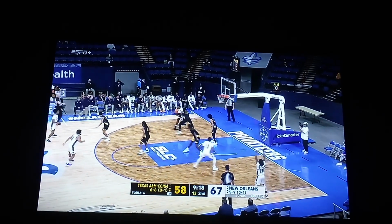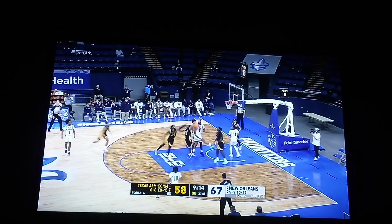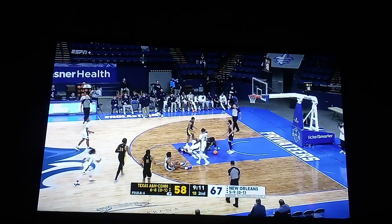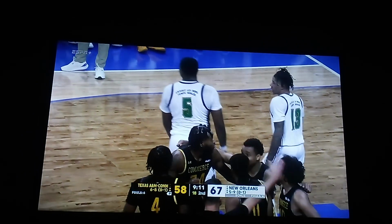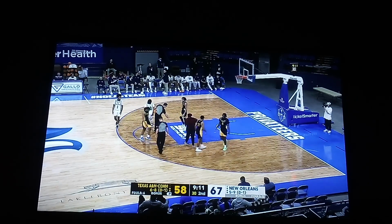Brewer versus Jackson. Baseline left, Jackson backs down, spins to his left, line drive won't go. Rebound Jones, who falls and then loses it. And a dive on the floor after the fact, and we have a whistle. Hustle points, floor burns again for Jones, and the foul will go against New Orleans. Team fouls now even at 6, as Jackson wound up falling on top of Reeves, after he dove for the loose ball.